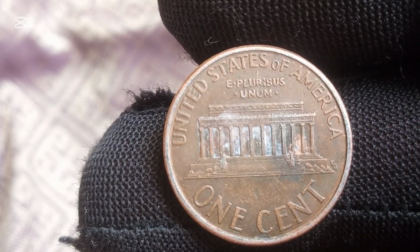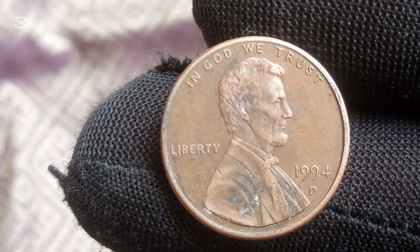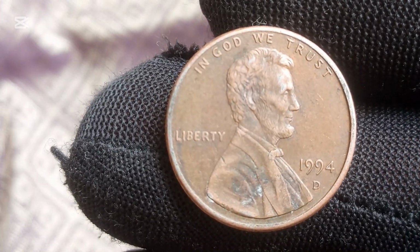So go check your collection. Look through your old jars, search your pocket change, and ask your family if they've got any old pennies lying around. Because you never know, that one copper-colored coin could be your lucky treasure.